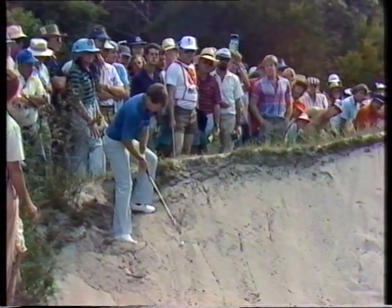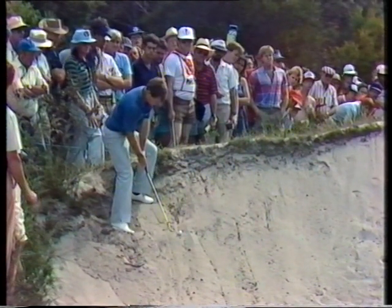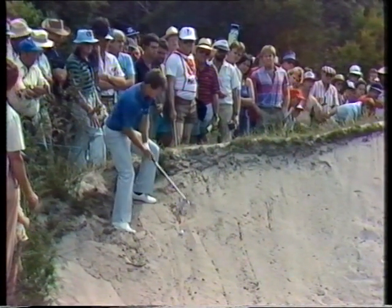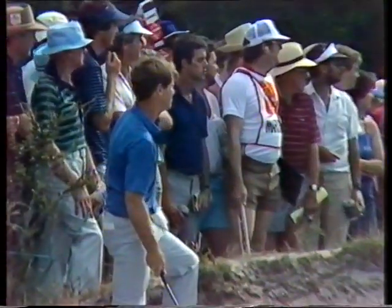So he had a hack at that with his wedge. Now gone back to the sand iron to play this one. Will he chip it clean or explode it? Interesting to see. Going for the explosion. Got it out nicely.